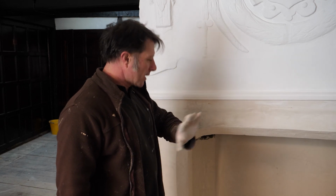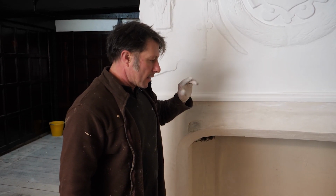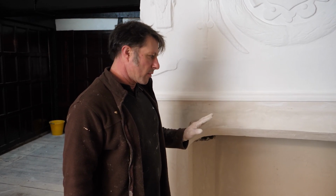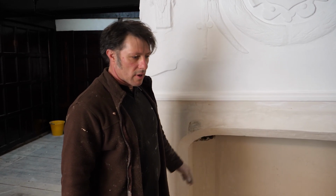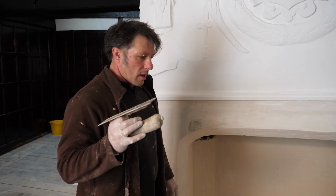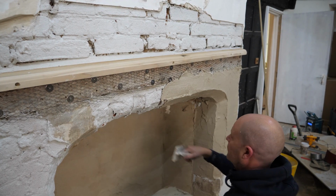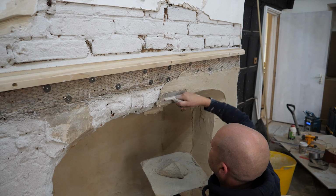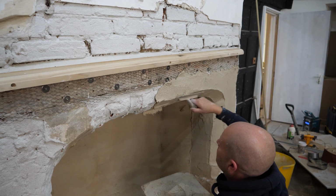Then we have dampened down the stonework and given it a good dampening down. Is that just with water? Just with water, absolutely no chemicals. Dampened it down with water, and then we've used haired or fibred backing coat for the scratch coat, and then we've used haired and fibred lime for the float coat, and I am currently applying the top coat.